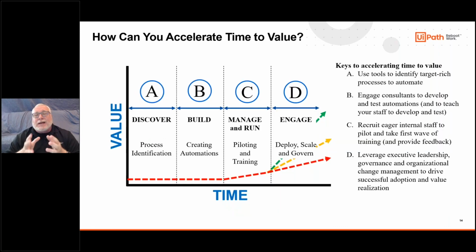So when you're talking about time to value, obviously one of the key issues is how do I get value faster? And Param talked about these issues here, right? When I'm thinking about what do I do to drive value out of automation, I have to first discover what I should automate. Param talked about the tools. We certainly can provide our models that say, based from an outside perspective, it looks like these areas are target rich for you to move forward. So we can help you discover what processes to automate, what processes to identify.